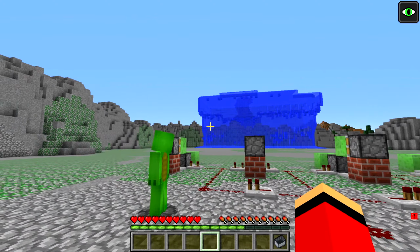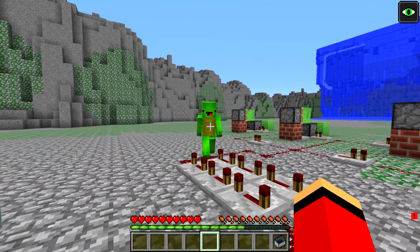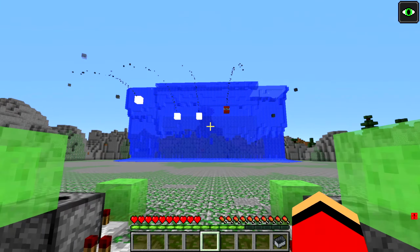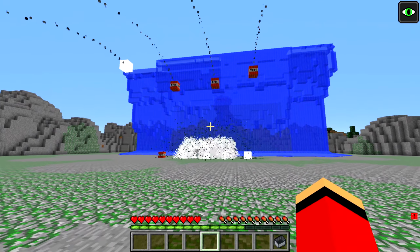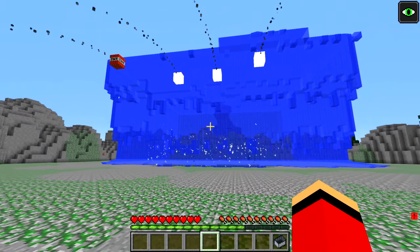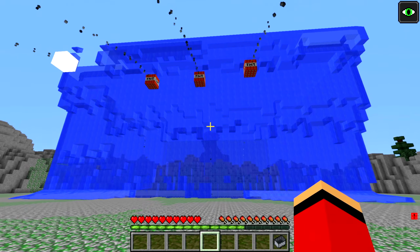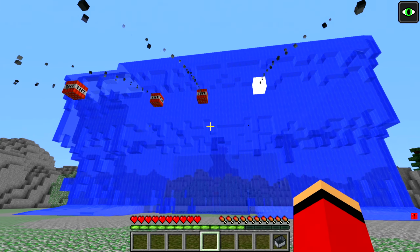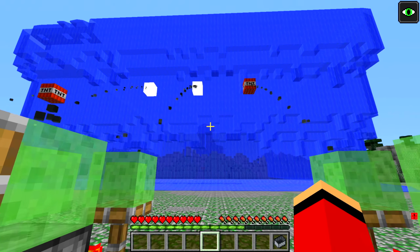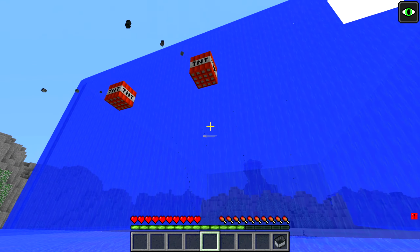Mm-hmm. I'm activating the TNT launcher now, Mikey. All right. Hurry! 3, 2, 1, click! Go, go, go! Whoa! Oh, they're not reaching. It should work when the tsunami gets closer. Please reach! Ah, it's getting closer. The TNT launcher is almost in range. Go, go, go! How's that? Huh? Hang on. Oh. Whoa! Oh, wow! The tsunami stopped!